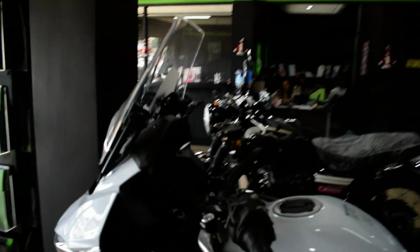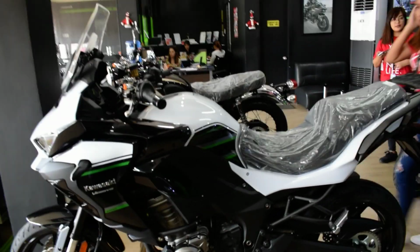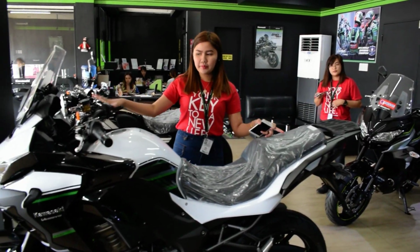How much is the difference between the non-ABS and the ABS versions? As of now, sir, there is no ABS yet. Okay, and they have a new Versys 1000. This is the 2019 design model, sir.